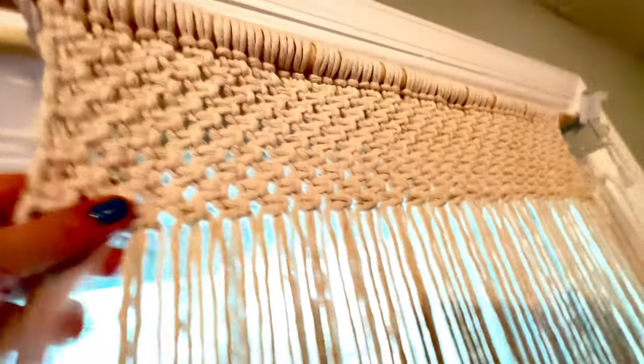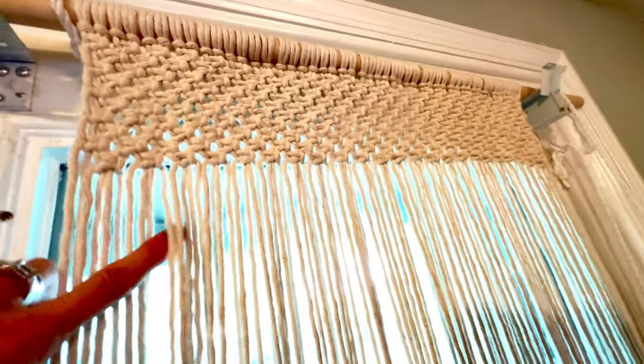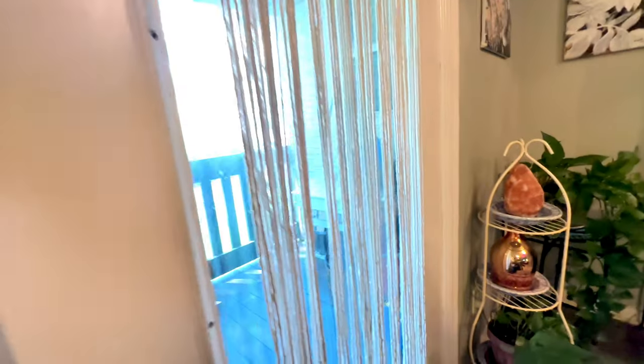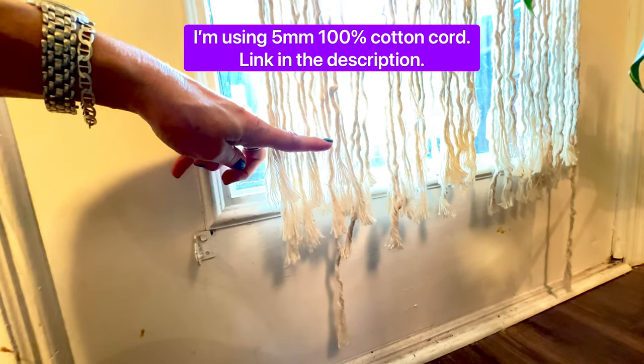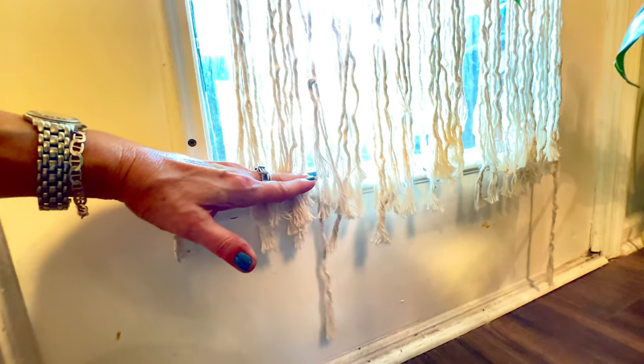So these are just simple square knots, alternating square knots. There are 10 rows of them. I'm debating how far I really want to carry this down now, because when I look down here at the bottom of the macrame, I kind of like the idea of one or two more rows, and then this would have that perfect edging along the bottom of the window here.